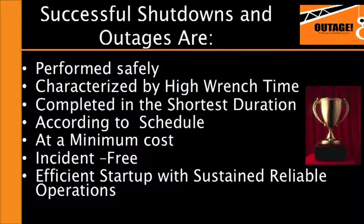And I like to think of them as being incident-free. So of course we have no injuries, but we also have no environmental incidents or no quality problems. And finally, and most importantly, we have an efficient startup with a sustained, reliable operation. So we can restore our equipment to operation, start producing our product, and more efficiently and continually into the future.